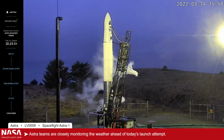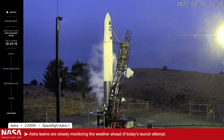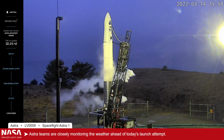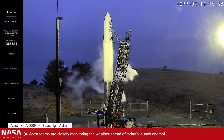You mentioned triggered lightning as the main criteria that everyone is looking at. On these camera views, we're seeing some rain come in and out. Is that a factor for today's launch? We're not tracking any other issues this morning aside from that triggered lightning concern. So the rain that you may see starting and stopping is not an issue.